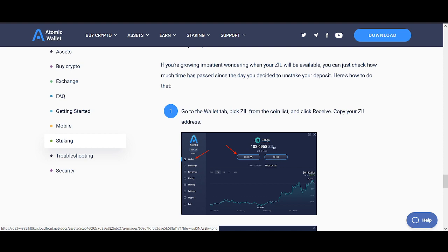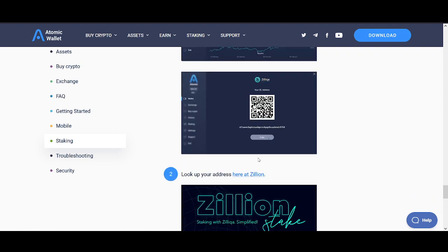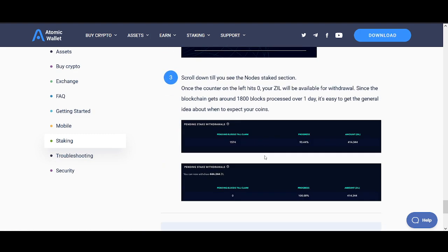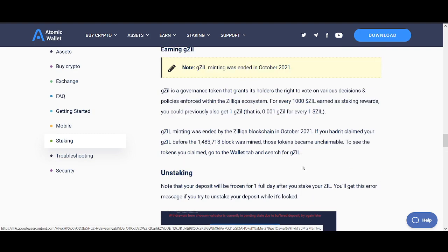Again, you can send Zilliqa away from the exchange and basically withdraw, send it to an exchange or sell it, and you can make money from it. But it's very simply how you can use Atomic wallet step by step to stake.